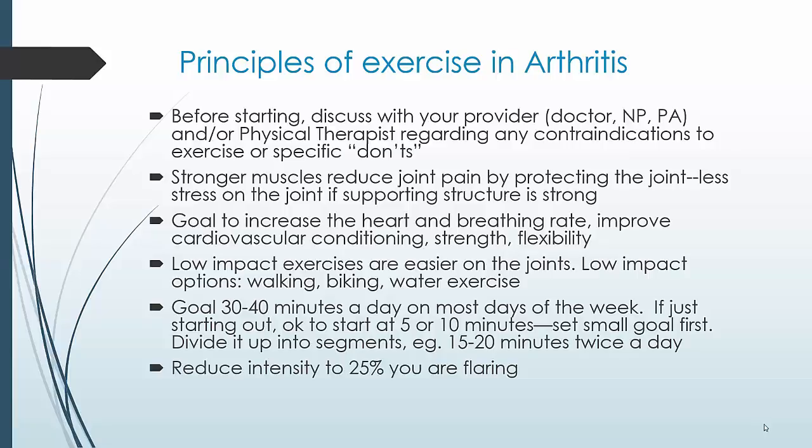Ultimately, the goal, and what the experts in cardiovascular health say, is 30 to 40 minutes most days of the week. However, if you're just starting out, don't start with 30 to 40 minutes. Start out with 5 to 10 minutes. Set a small goal first, and then gradually increase. You can divide it up in segments: a few minutes in the morning, a few in the evening. If you have an inflammatory arthritis and you're flaring, decrease your intensity. Still move, but don't expect as much of yourself. Decrease your intensity by 25% or so.